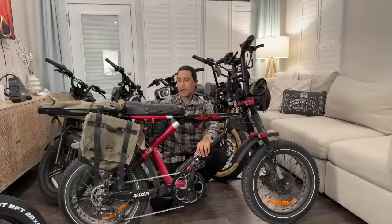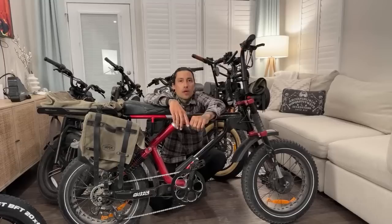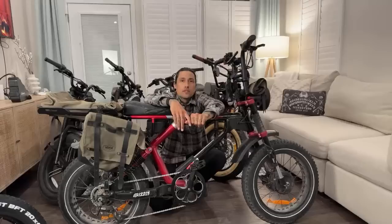Oh, so back to C3STROM, they just stated their new V2 model will have a higher frame. It'll be taller? Okay. So that's something to keep in mind, guys. So what would the height range be for the newer bike compared to the older bike?